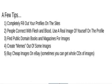Now here's a few tips to help you with making this even more successful. When you're filling out the profiles on the image sharing sites, make sure you completely fill them out. The second thing I'd recommend is, people like to connect with real people, other flesh and blood. So use a real image of yourself on the profile.